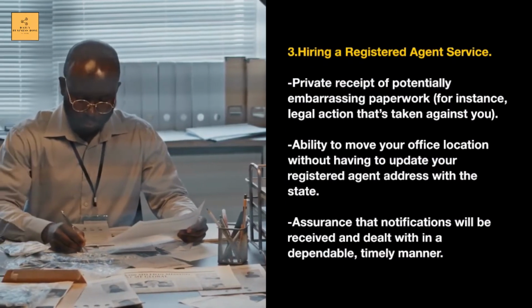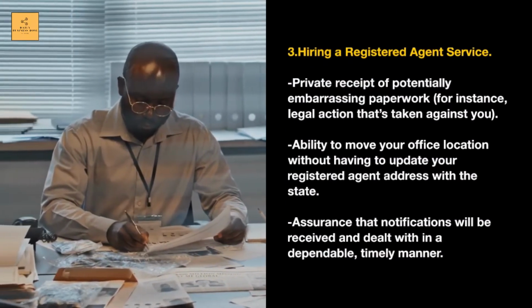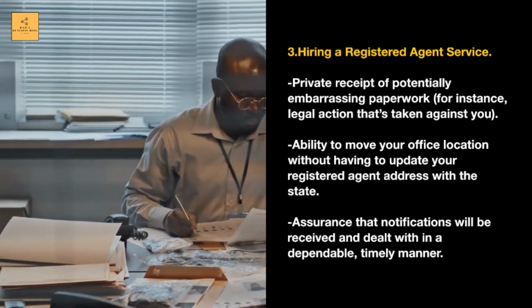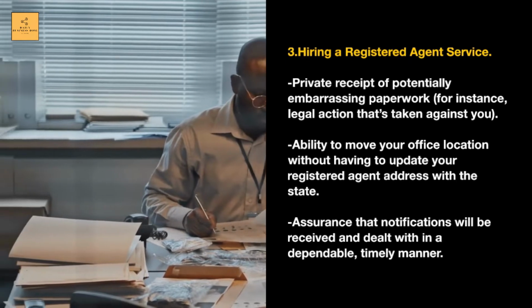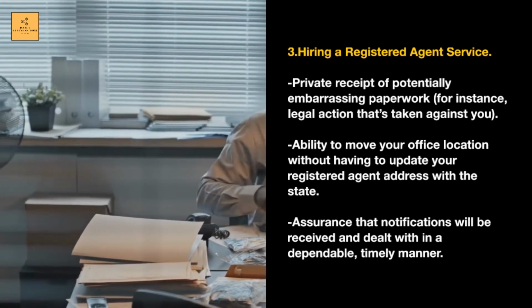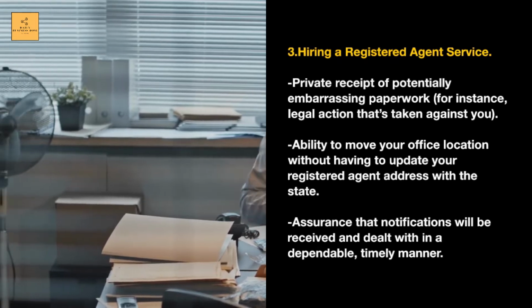Hiring a registered agent service. Private receipt of potentially embarrassing paperwork, for instance, legal action that's taken against you. Ability to move your office location without having to update your registered agent address with the state. Assurance that notifications will be received and dealt with in a dependable, timely manner.